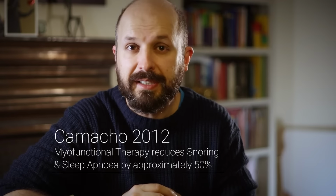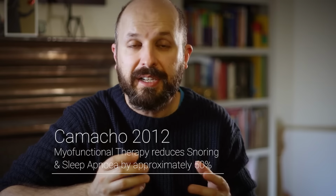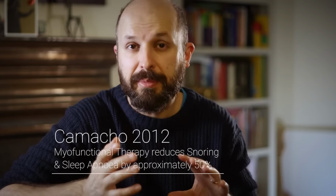Before we launch into the 5 exercises that I think you should be trying to do at home, it's worth stating that there is increasing evidence with these exercises. And it seems that the more you do these exercises, the more you tone up your throat and stop it from collapsing down during sleep, the better your snoring and sleep apnea. Camacho wrote a paper about this, suggesting that myofunctional therapy reduces snoring and sleep apnea by approximately 50%. And the fact that exercises have no real complications or risks, it really is worth a go because there's not really much to lose apart from a bit of time each night when you do these exercises. They roughly equate to about 8 minutes each night.